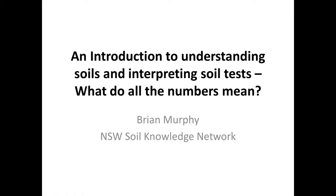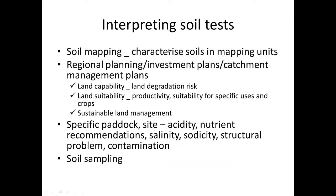So the topic of today's talk is about understanding soils and interpreting soil tests. The reasons for interpreting soil tests: one is for soil mapping, the other one is for regional planning and investment plans and catchment management plans. We look at land capability and land degradation risk, but you also look at land suitability and the productivity and suitability for specific purposes. The other thing we use soil tests for, of course, is for specific paddock site information on acidity, nutrient recommendations, and problems like salinity, sodicity, soil structural problems and contamination. And at the end I might just talk very briefly about soil sampling.